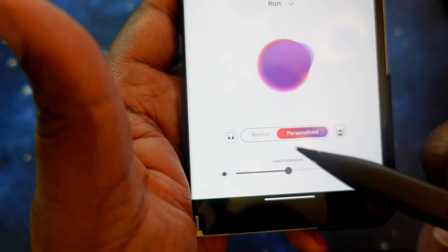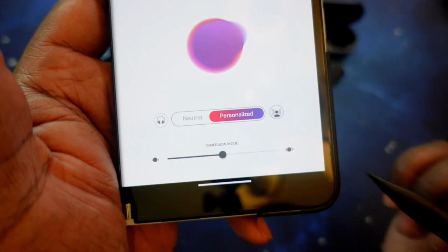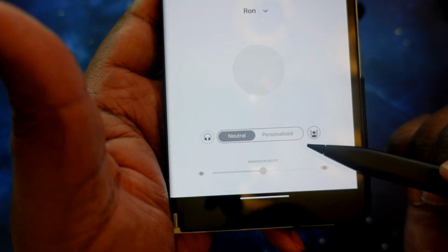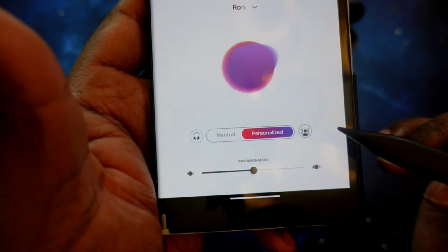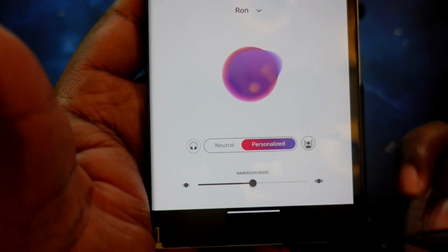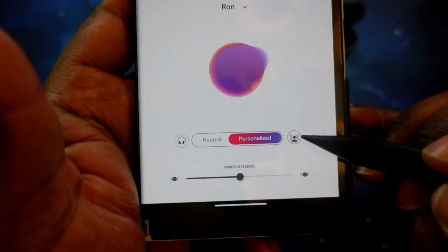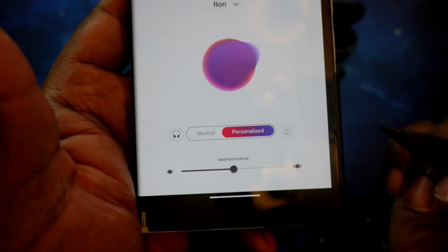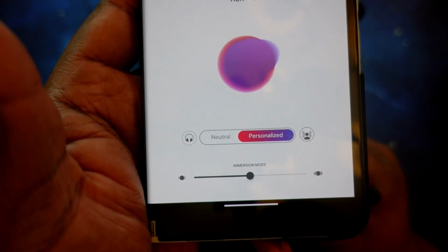All right. So now you got your personalized setting. Then you go into neutral, which turns off the personalized setting. Then here on the right, this is for spatial audio. If you tap on it, it grays out. That means spatial audio is turned off. And you tap it to turn it back on.